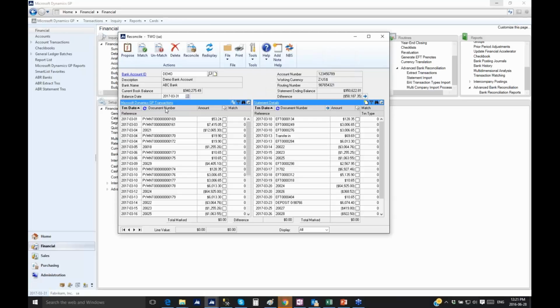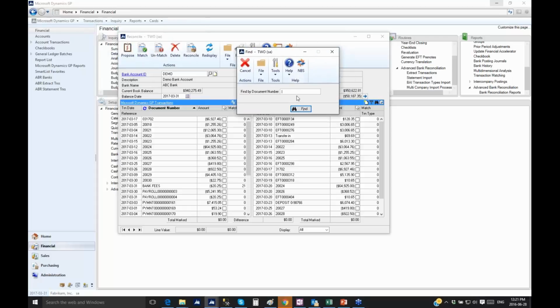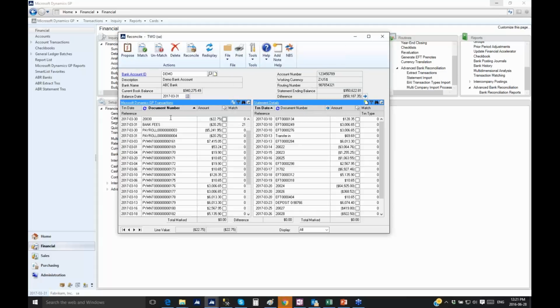Now, let's say I want to find a document number. Then I would click on my document number, click on my searching tool, and now I can search by document number. So you're controlling how you want to do your search by selecting the right field. Let's say I want to see check number, for whatever reason I'm looking for this check number 20030. So I can use my searching capability to identify very specific transactions that I'm looking for.